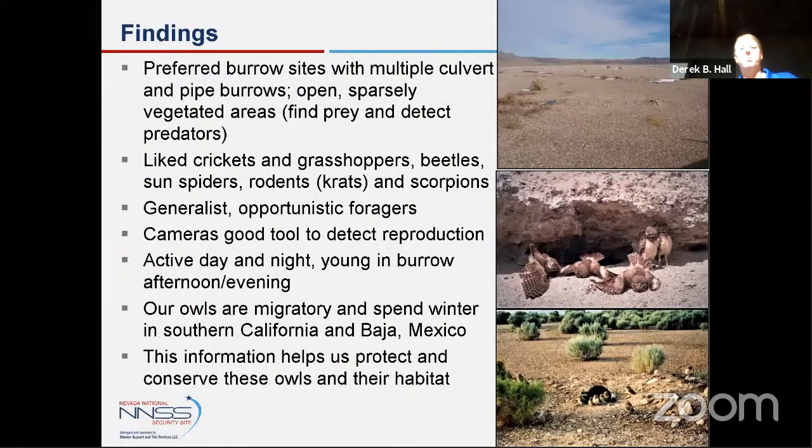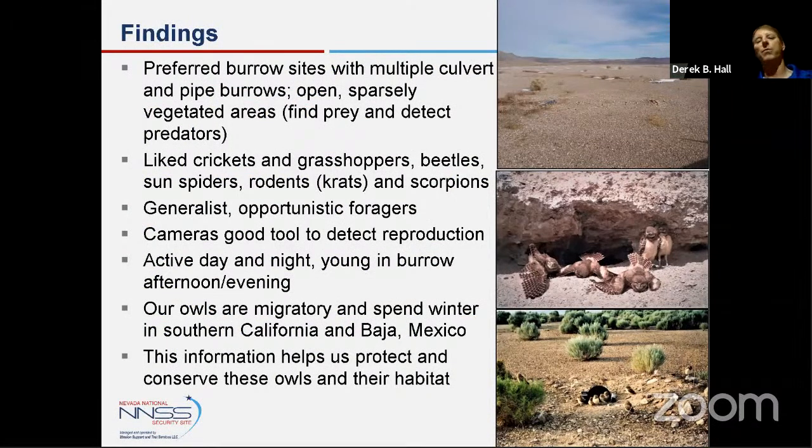From that study, we basically found that these owls prefer burrow sites with multiple culvert and pipe burrows. We have a lot of drill pads where they did testing in the past, and they used culverts to run the wires like a conduit down to the test event sites. And the owls love those culvert burrows. Most of the breeding on the site occurs there.